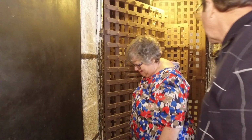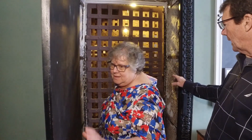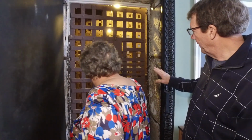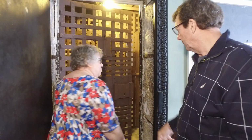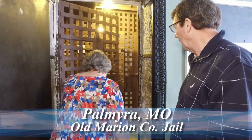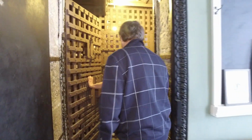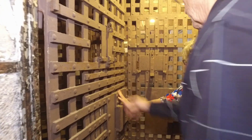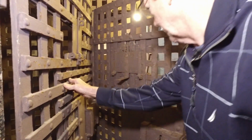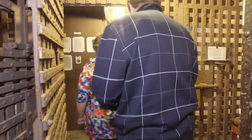So that's the initial door, and what the sheriff was able to do is unlock it, then put the prisoner in first and push the prisoner back into that cubby. The sally port. And that would secure him while he got into the secondary door. So that nobody could escape while he was unlocking the cell. Okay, so that goes back, and this opens. Boy, that's heavy duty. Yes, it is.